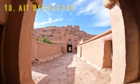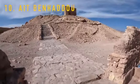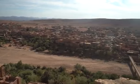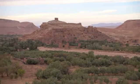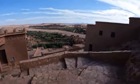Welcome to Ait Ben Haddo, which is a historic Qasr, a fortified village, and is a UNESCO World Heritage Site. The Qasr was built in the 11th century. The buildings here are made out of compressed earth and mud, and when you see this place for yourself, it is quite something. It has been kept in great condition and is now used for film sets, such as Gladiator.